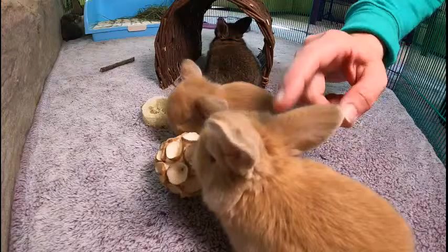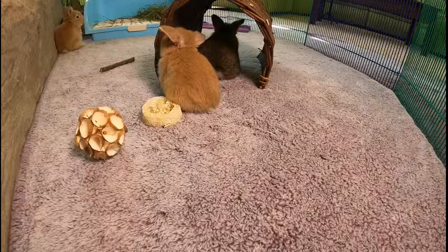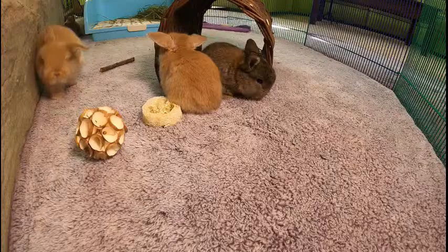Cheese Whiz's ears are a little bit bigger. They're starting to lop. And the shorter the ears, they tend to lop later than the longer ears. So it varies. It'll probably happen in the next 1 to 2, 3 weeks.